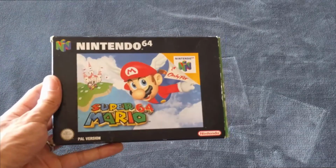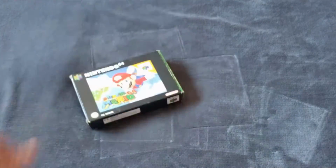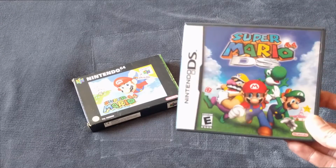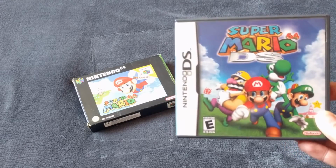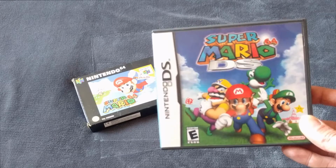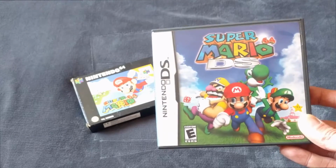Sticking with another 4 versions. Here's my original copy of Mario 64. Of course I own Mario 64. One of the first games I got when I bought my N64 back in 98, I think it was. And then later on, the game released on the DS. I got this version day one with my Nintendo DS when I was actually out in New York City at the time. Me and my friend both bought US versions of the original chunky DS. And of course we got Mario 64 DS.